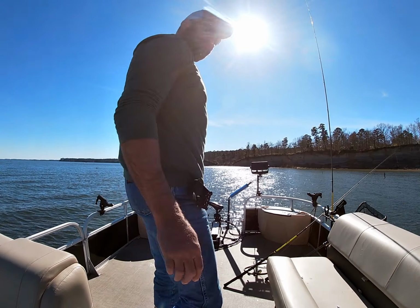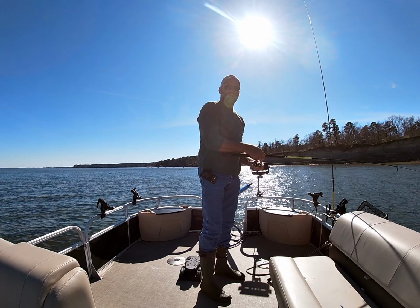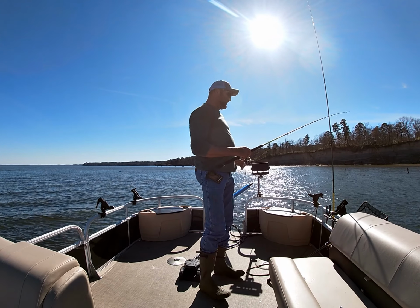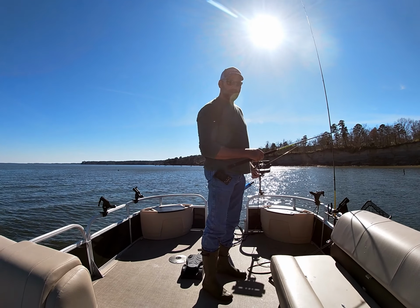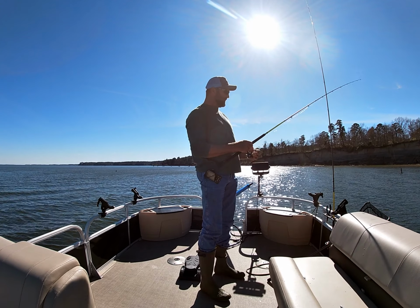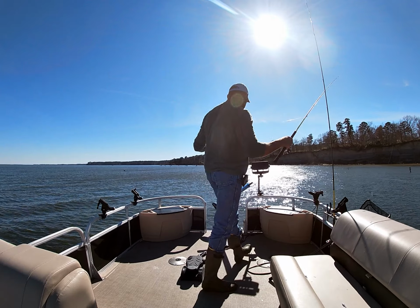Alright, I got some fish found here. I just caught one. I've just been side scanning around and found a laydown that I've seen a lot of fish on side scan on, and thought they were bass at first, but they're actually crappie. I just caught one. There's about 8 or 10 fish here, so I'm gonna see if I can pick up a few more.